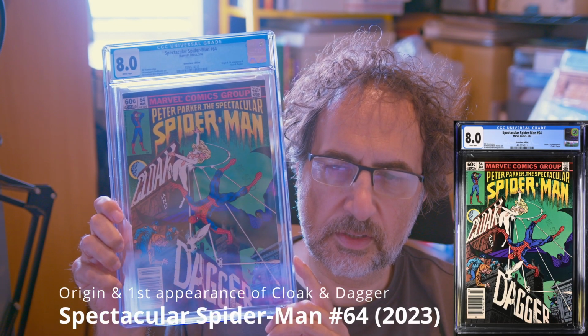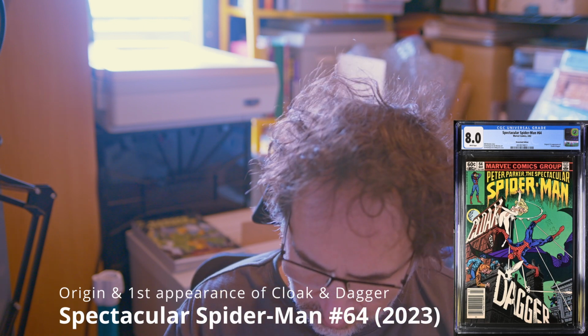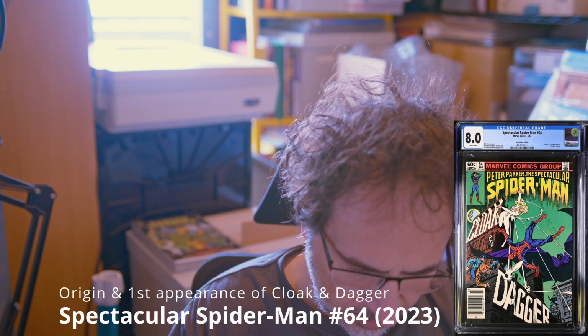So this is Spectacular Spider-Man #64, newsstand edition, and they're so strange because I did not notice that there's a stamp on the book, and that's probably hurt the grade a lot. But it's the first appearance of Cloak and Dagger, and it's an 8. But I didn't notice that stamp, so that must have hurt the grade quite a bit.